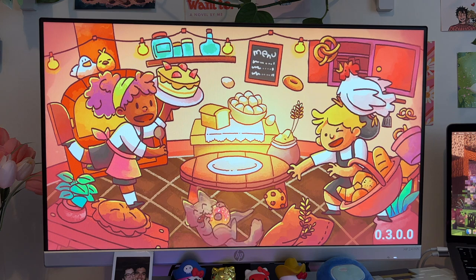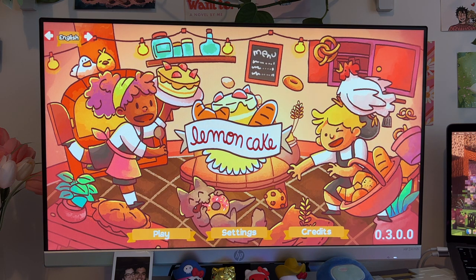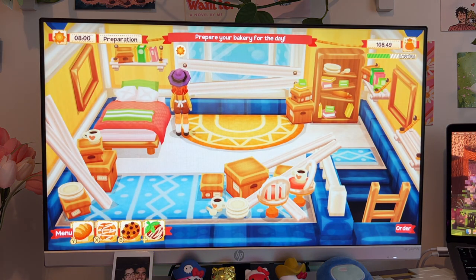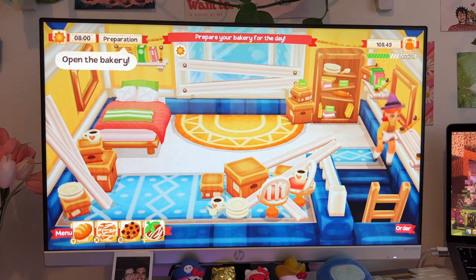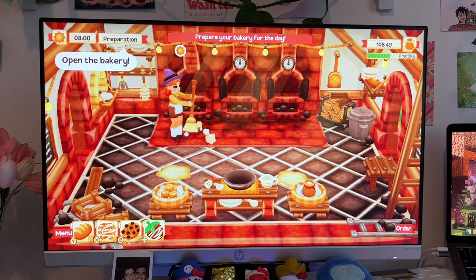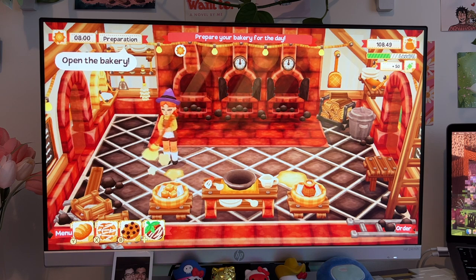has been Lemon Cake. This is the cutest little bakery sim, and you grow your own ingredients and fruits, and you just run your own little bakery, and it is just so cute and cozy. I love the art style, and it is just the cutest game ever. I am so happy that it finally came out on Switch, because I've just been dying to play it.